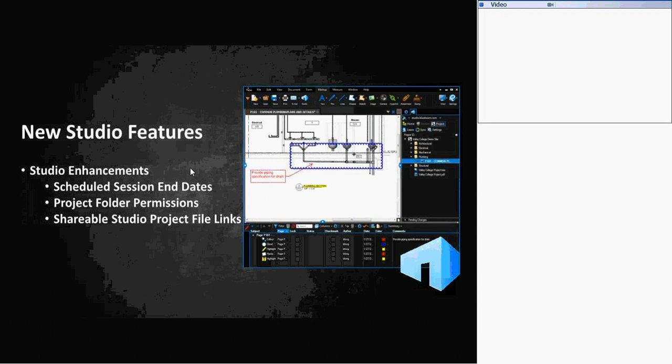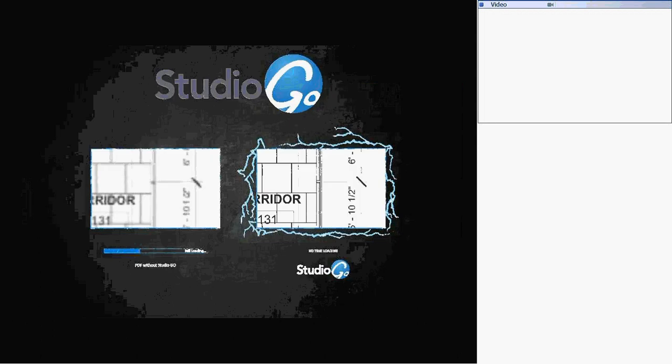Some other improvements that we have: you can now change your registered Studio email address. We also have at-rest file encryption, so that when a file is stored in Studio, it's marked as encrypted when it's checked back in. And the last one you guys may not notice as much, but our upload speeds have been improved.